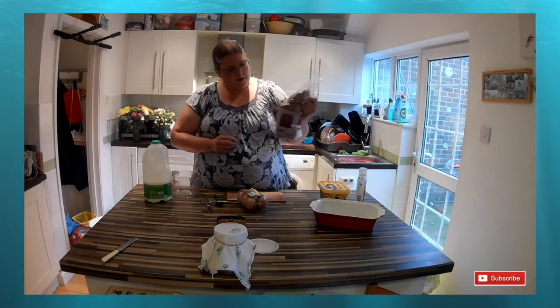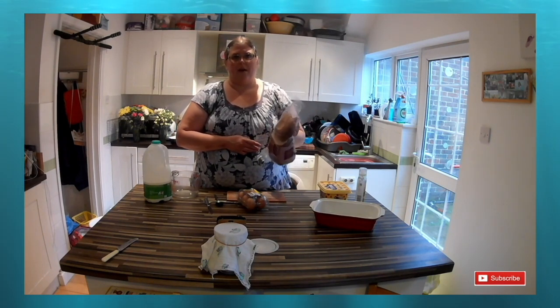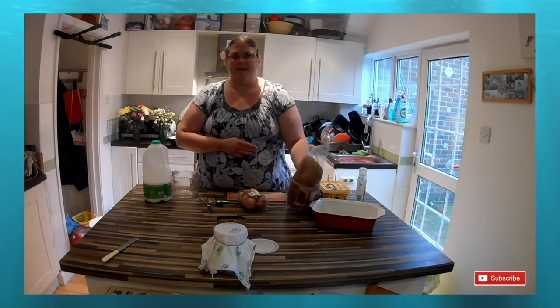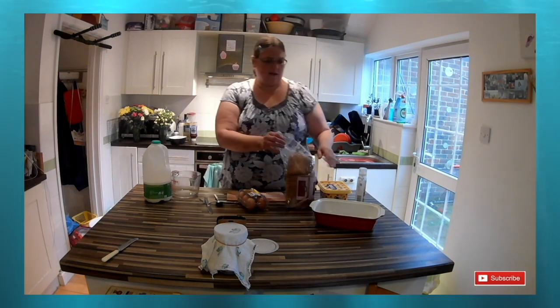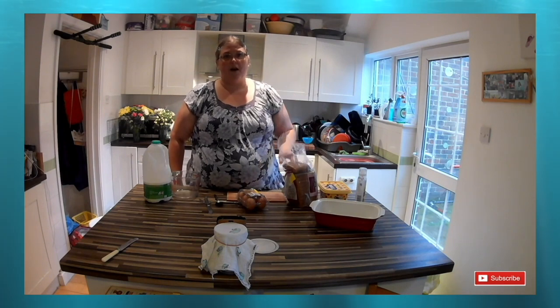So what we're making today is bread and butter pudding. I've got a loaf of bread which was bought reduced, so it's got a yellow sticker on, and so have my eggs. And I've actually got a gluten-free loaf today because my parents are going to be visiting, and this means that my dad will be able to eat our bread and butter pudding.